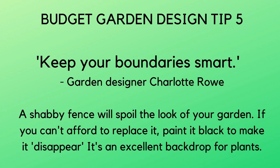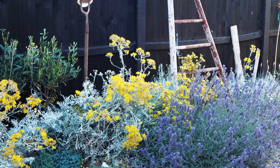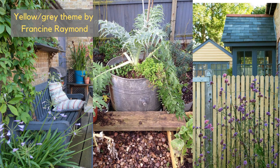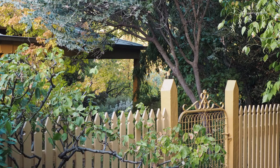Now, if you've got a tatty old fence and you can't afford to replace it, she suggests that you paint it black because that's a very good background for plants and it will look smarter. Another good tip is to pick a signature colour for your garden. So you may have all sorts of bits of different furniture and different things that have been bought at different times that don't really pull together. But if you paint everything in a signature colour, like this smart mustard yellow or blue, then it can look as if your whole garden somehow fitted together.